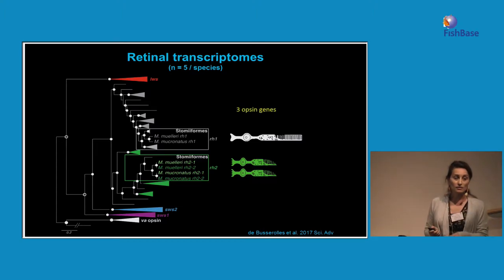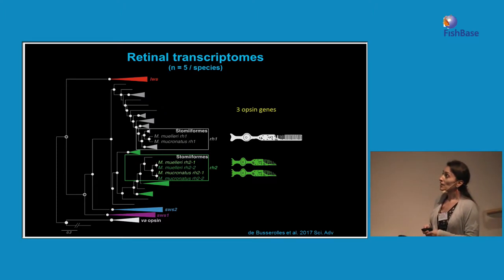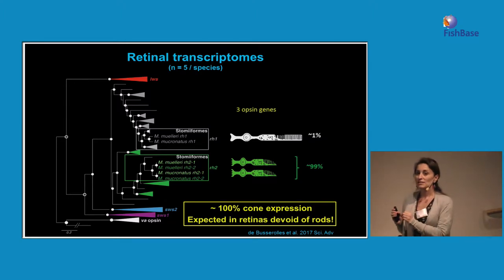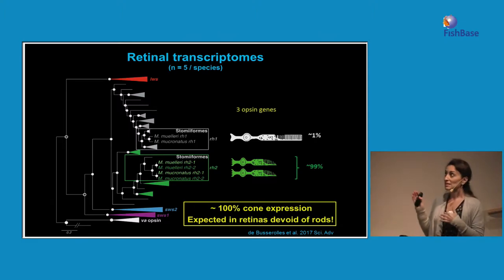So now we wanted to look at the expression level of each gene, meaning how much each of the gene is used by the fish. And it was very surprising to find that the cone opsin, the RH2 gene, comprised 99% of the total opsin expression. That means that this fish nearly relies 100% on its cone opsin for vision, and that's something you would expect in a fish that doesn't have any rods at all, because this is the opsin that you find in a cone.